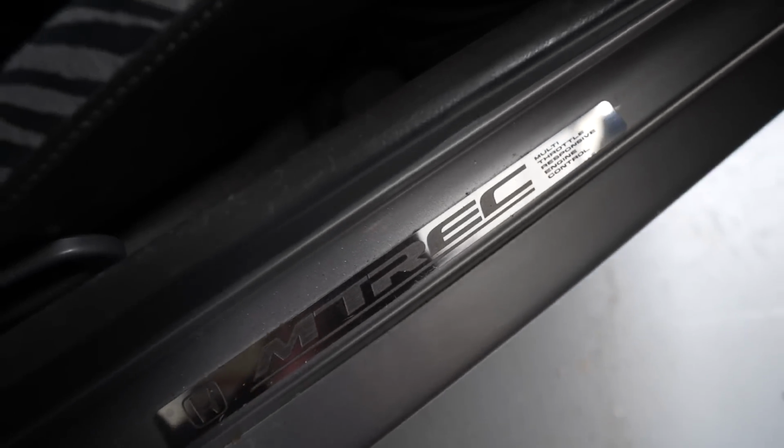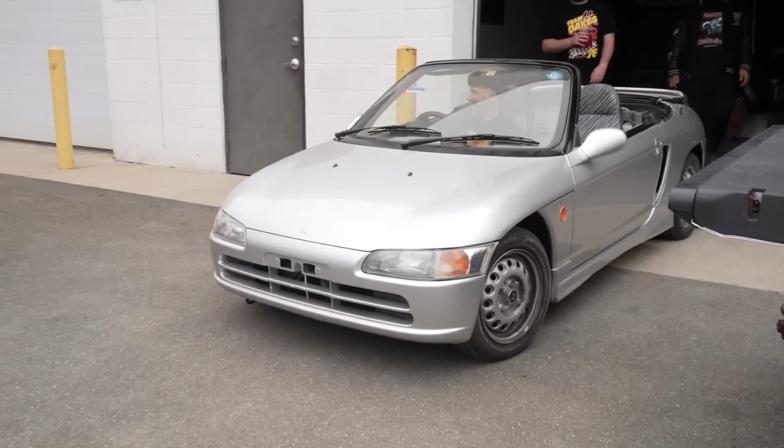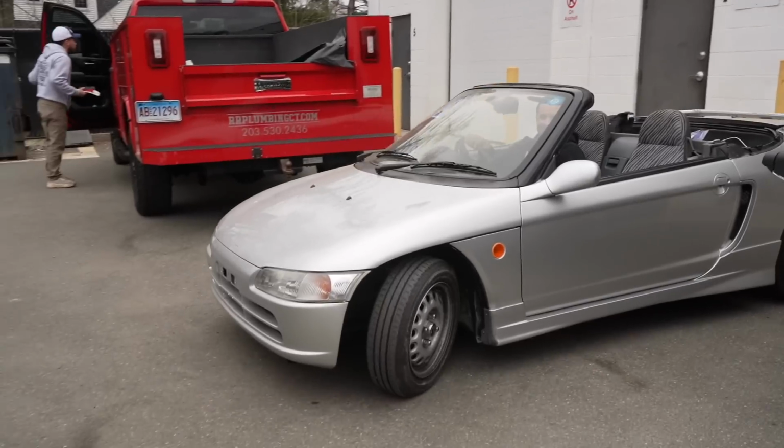M-Trek, multi-throttle responsive engine control. I've never heard of that. Sounds fast to me, bro. Am I gonna make it? Yeah, you're good. Tight squeeze.